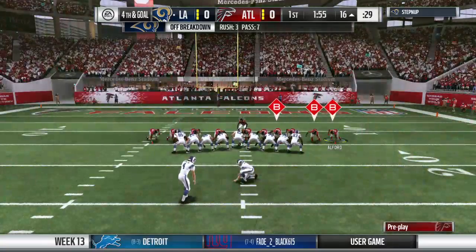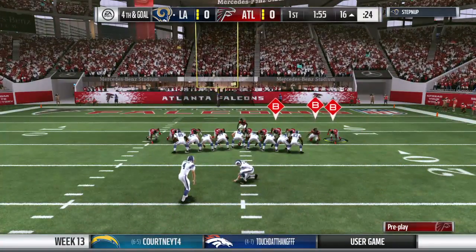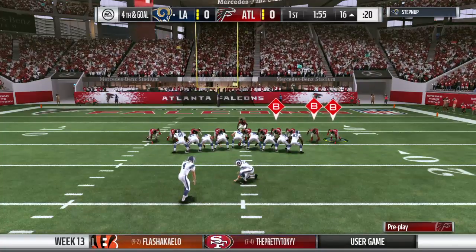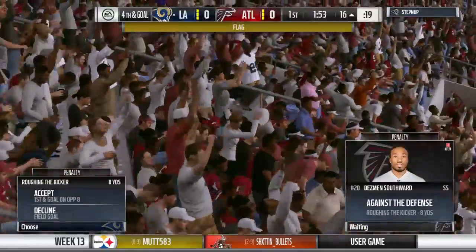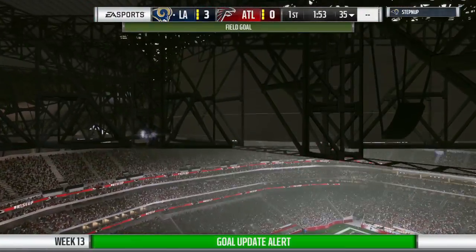So on 4th down, here comes Greg Zuerlein to try and get 3 for the Rams. From the right hash, this from 33. And Zuerlein's kick is good. But there is a penalty marker down. They might be forced to try this one again.